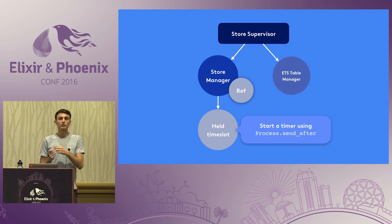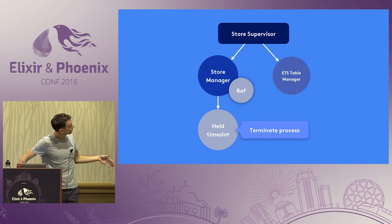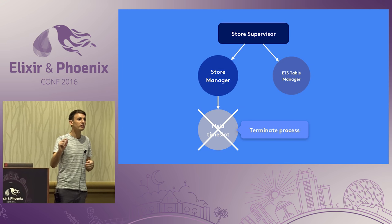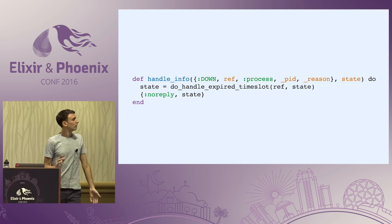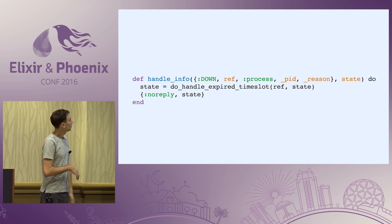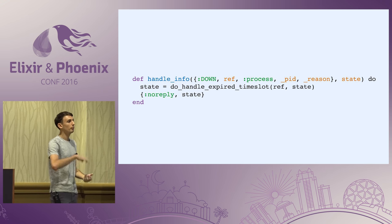So we're modeling this whole idea of you placing an order and holding this time slot just in this process. What that process will do is eventually terminate, after 5 minutes or so, and then we can listen for the down event on that store manager. Because we're monitoring that process, we get notifications about when those processes die. That callback looks a bit like this. You can see that we have a down event, and this is implemented on our store manager. Every time we're monitoring a process, we can receive these down events. Then we can say, hey, that time slot that you held, we can now remove that hold on that time slot and decrement that pending order count as well.